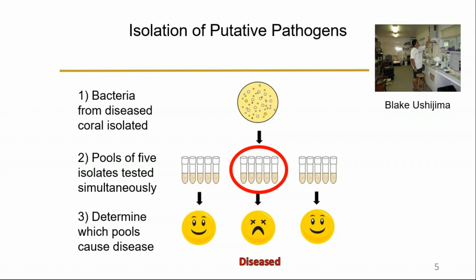But I just do want to mention Blake's work to try to isolate the pathogen or pathogens of this disease. And this was important because, while we did not succeed in finding a definitive causative organism, we have found a number of strains that sometimes cause tissue loss, including one I'll talk a little bit more about later called Vibrio coralliticus, which is a known coral and oyster pathogen in the marine environment.